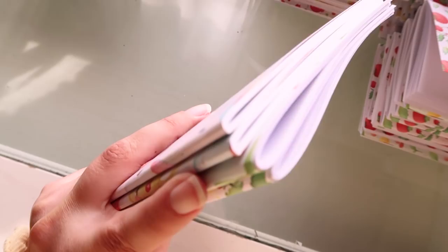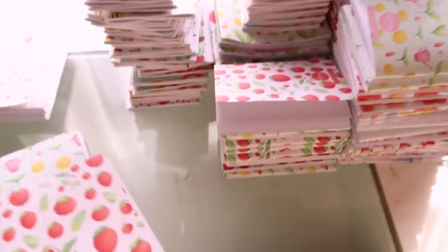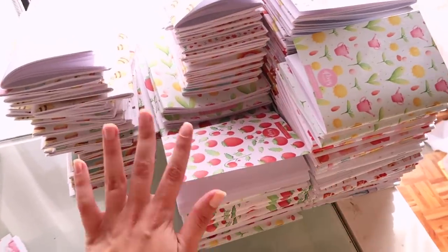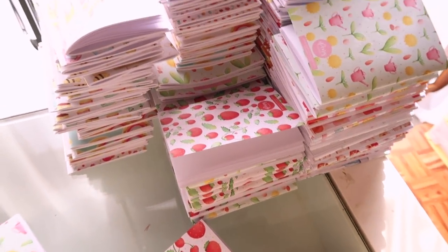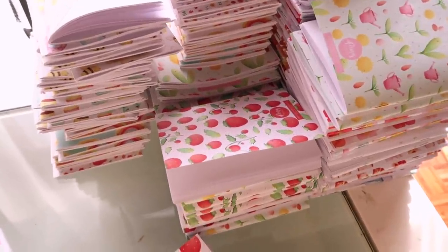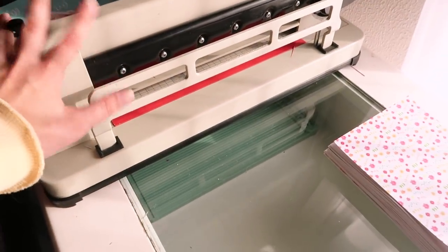Can you see the difference between the not pressed notebooks and the pressed ones? This really blows my mind. These ones are all ready and done and this one still needs to go to the press. Look at this. So cool. So yeah, now I need to press all of these. I only have one small press, so some of them I just press with a lot of books and it works just fine. Then I'll need to cut them with this big boy over here.